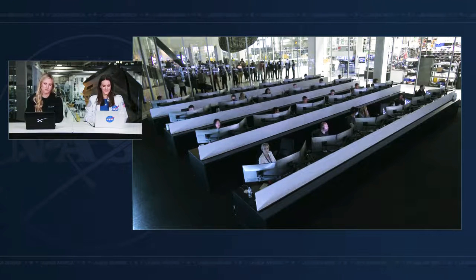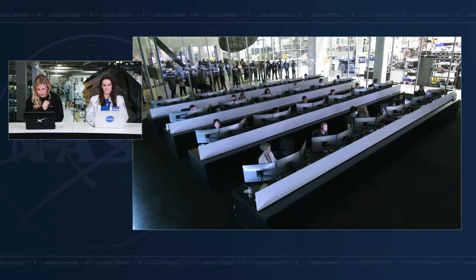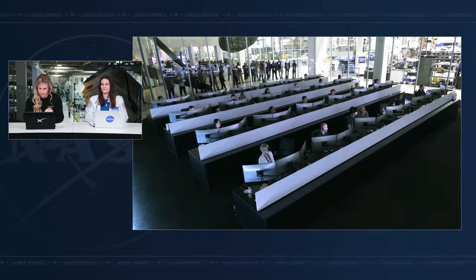Yeah, I'm looking at range status right now. There's a couple of law enforcement vessels out there, not too many casual, so that's good news. But right now we are expecting that entry interface to begin soon. It's now at the 30-minute mark, so we should be hearing the call out for LOS, loss of signal, which is expected to last until the 37-minute mark.